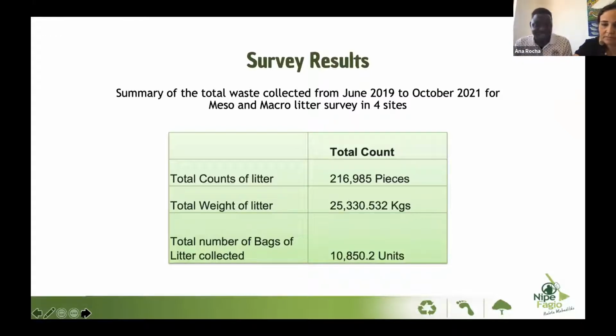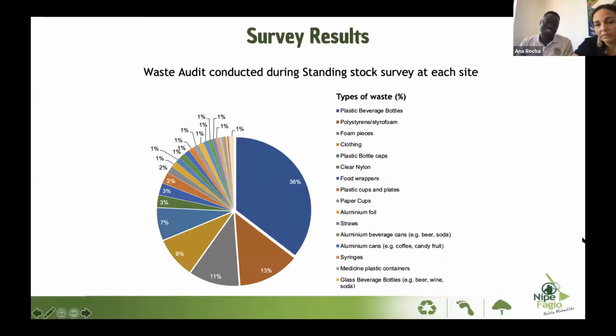The total number of bags reached up to 10,850 units in almost 2 to 3 years. And for 9 quarters of the survey, that is 3 tonnes, and it requires a huge effort from our volunteers and ourselves to clean this beach.